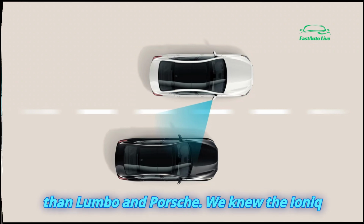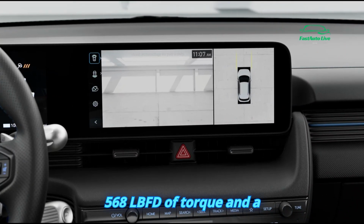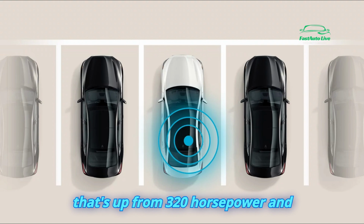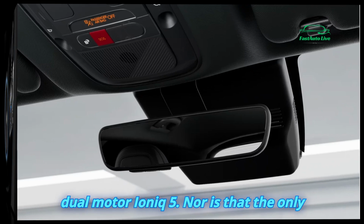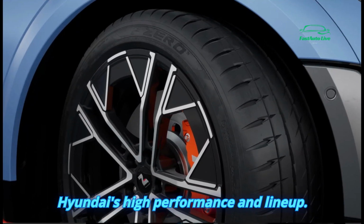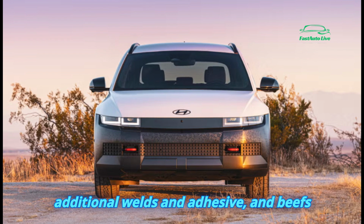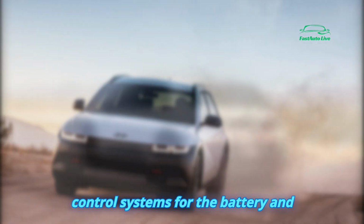Faster than Lambo and Porsche. We knew the Ioniq 5N would be quick, what with 601 horsepower, 568 lb-ft of torque, and a 10-second boost to 641 horsepower. For those keeping track, that's up from 320 horsepower and 446 lb-ft in the standard dual-motor Ioniq 5. Nor is that the only change to the first electric vehicle in Hyundai's high-performance N lineup. Hyundai also gives it a modified version of the front suspension from the Genesis GV60, strengthens the body with additional welds and adhesive, and beefs up the suspension, brakes, and thermal control systems for the battery and powertrain.